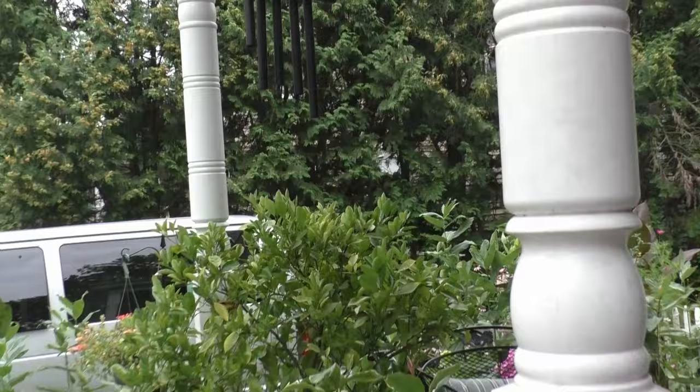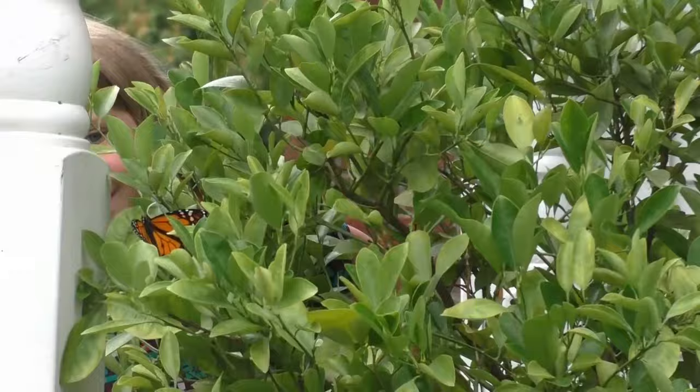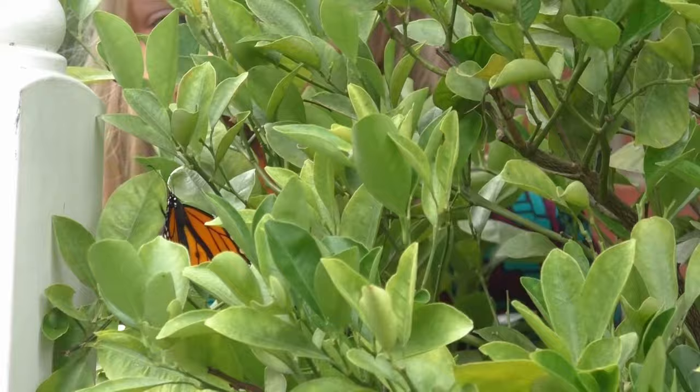Look, it landed on the orange tree. I like the orange tree because it's orange. It's so big.